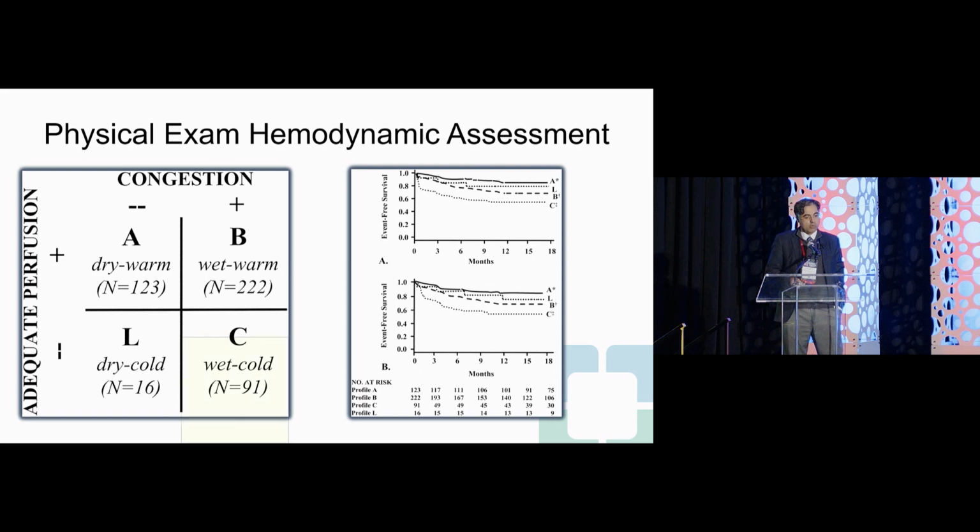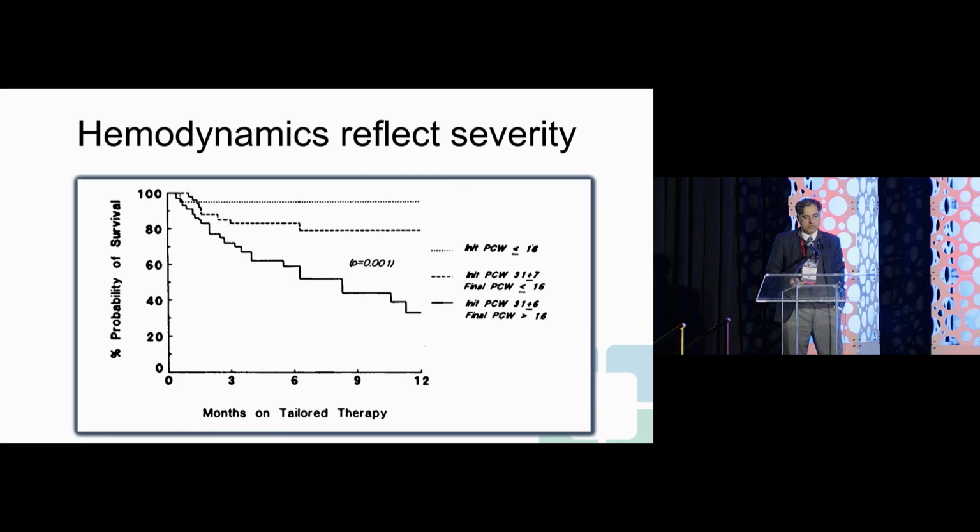And so here, those that are wet and cold, if you look at their event-free survival, actually do the worst in terms of how they do over the next 1 to 1.5 years. And so we were using Swan-Ganz tailored therapy really to exclude significant pulmonary hypertension for transplant, but also to prognosticate. So it's a prognostication strategy.